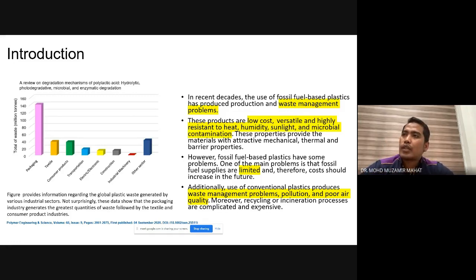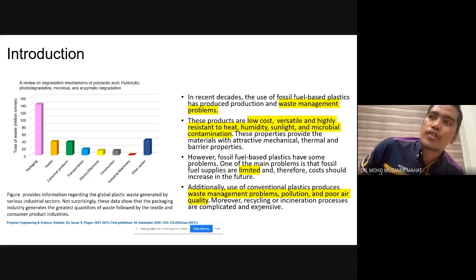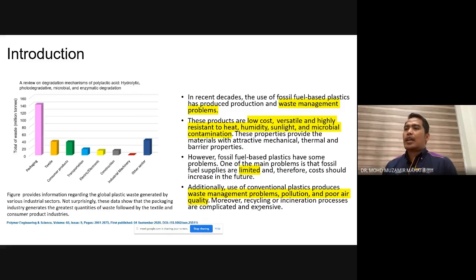If you see the figure on the left, this is a review paper that I have read on the degradation mechanism of polylactic acid: hydrolytic, photodegradative, microbial, and enzymatic degradation. This figure provides information regarding global plastic waste generated by various industrial sectors. Not surprisingly, the data show that the packaging industry generates the largest quantities of waste, followed by textile and consumer product industries. The projected total is approximately 140 million tons for packaging, followed by textile, consumer product, transportation, electrical and electronic, construction, industrial machinery, and other sectors.